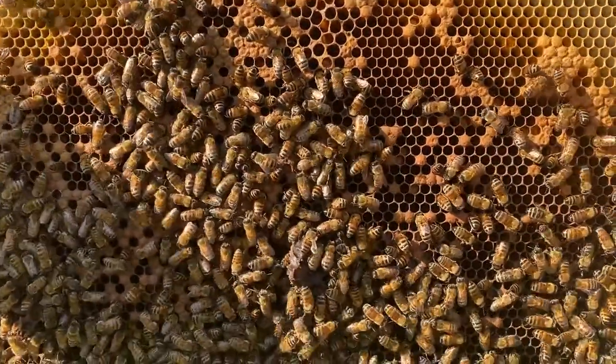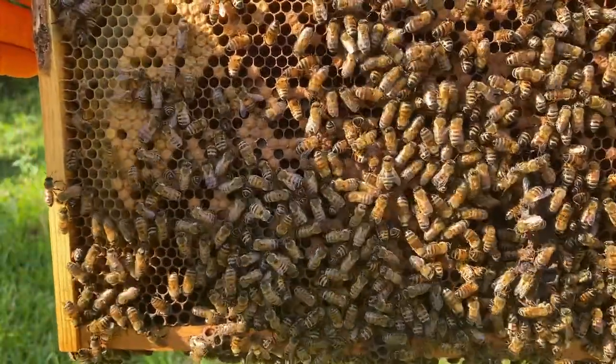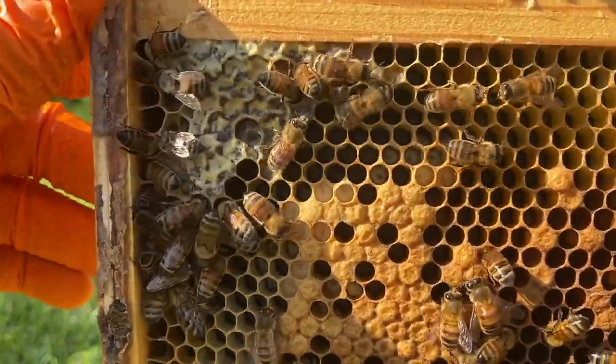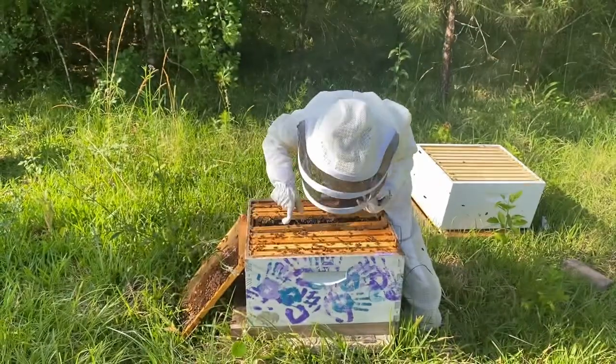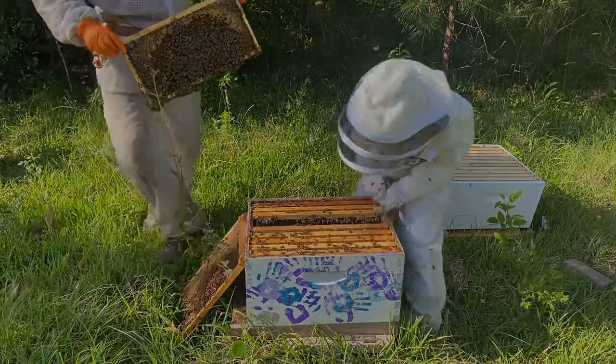So lots of eggs in here on the bottom, some capped brood there in the center. You can see larva all the way to the ends. Trying to get a good light. There we go. Okay, so this one looks good. We're going to put it back together. Move on to the next one.